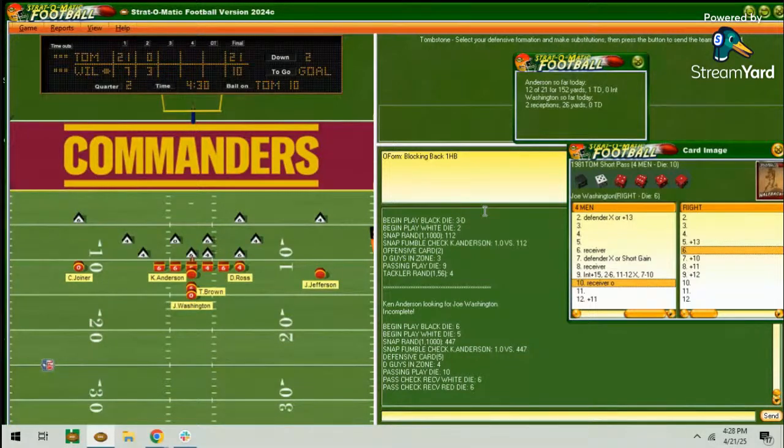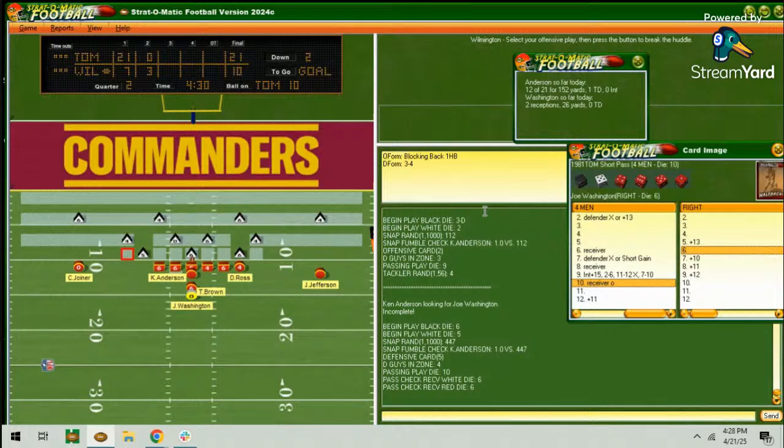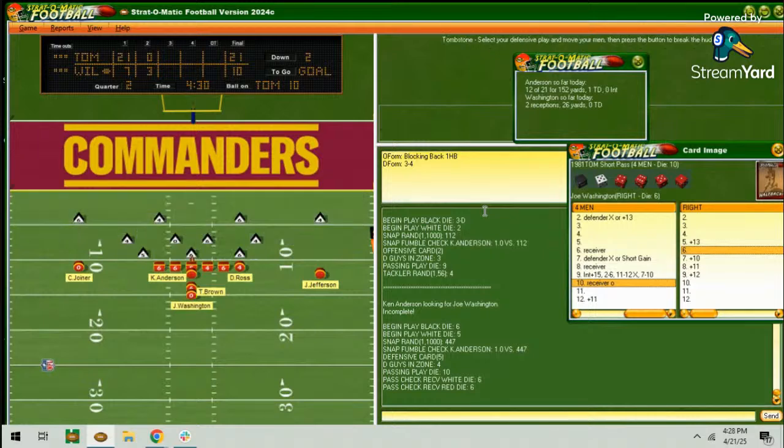Washington's got a 6 on a max flat short pass card. He's got 5. So, excellent receiver for a running back. That's about as good as it gets. So 2nd and 10. And here's where you might see Ken Anderson on an end run. Only thing is, if he gets the -6 or 7, then you're definitely looking at a field goal.